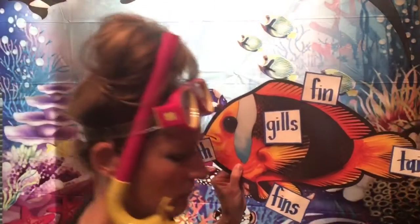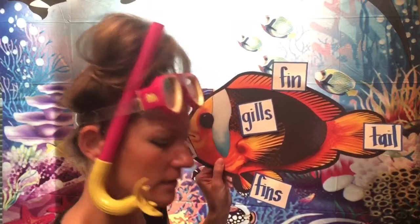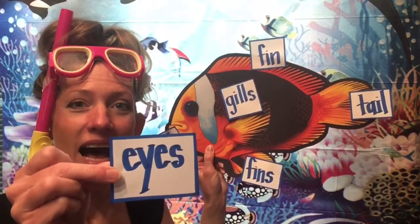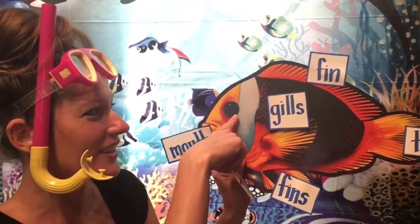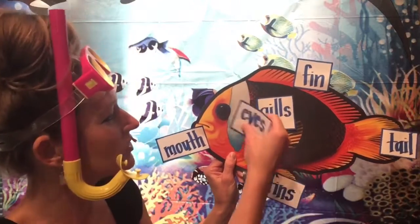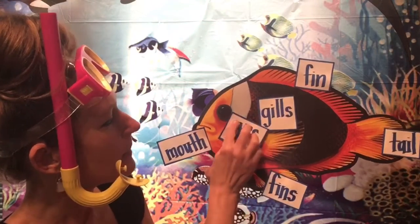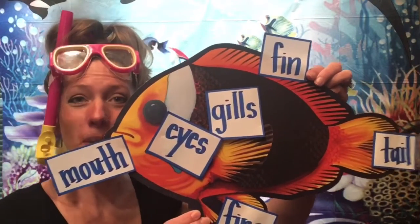Well, I think I have one more word hiding over here. Let's see what it is. Eyes. Where are our fish's eyes? Right here, yeah, and he's got two eyes. We're looking at this fish from the side, so we only see one eye, but there are two. Well, thank you for helping me label the parts of the fish. Let's watch as we learn about another kind of fish called a clownfish.